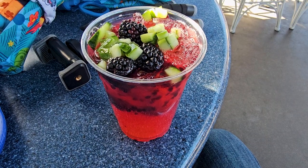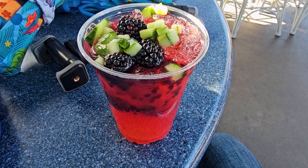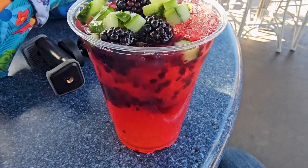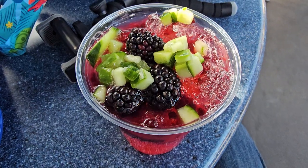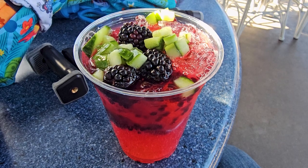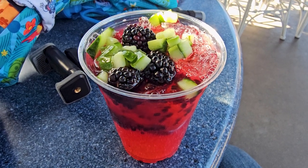So this is the Blackberry Sky Splash Limeade. It's a blackberry-infused limeade with a blackberry coulis and cucumbers on top. Coulis is just like a strained pureed berry, so like raspberry or blackberry. They'll just puree it and they'll strain it so the seeds are out of it. Super, super good. That's a 9 out of 10 for me.